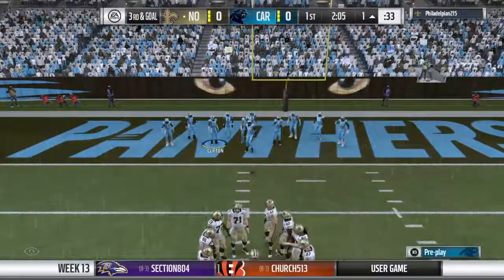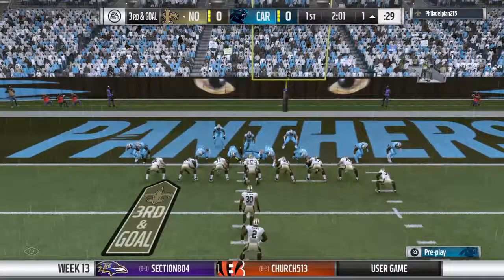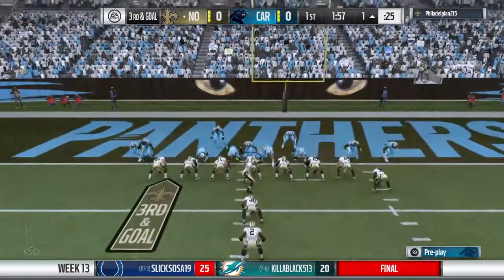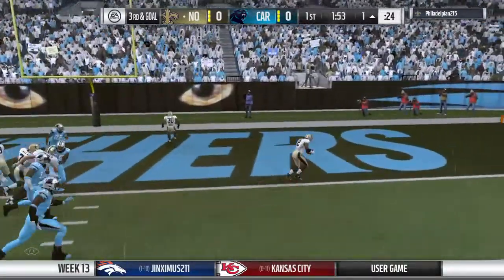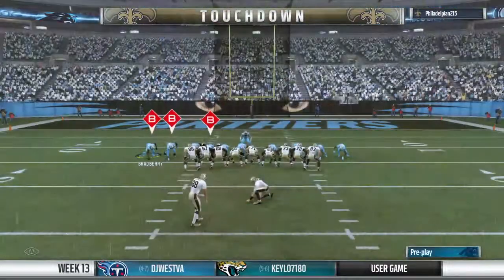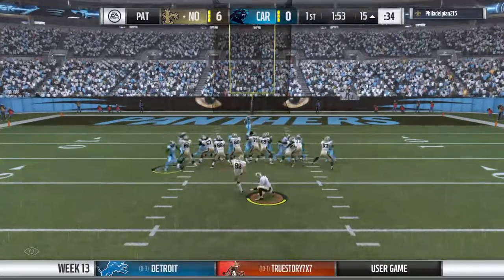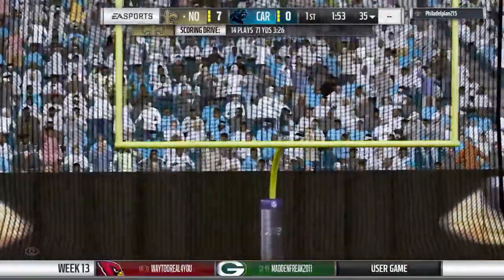They're knocking on the door as they come to the line here on 3rd and goal from the 1. Here we go! Let's go! They'll give it to him right up the gut. And he takes it across and into the end zone. Touchdown, Saints. A great effort there. His 9th touchdown of the season. And the Saints have taken the early lead.